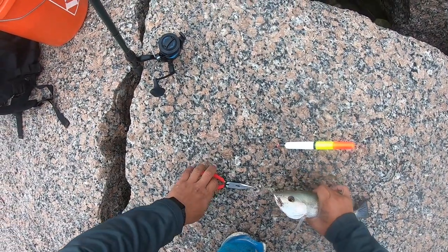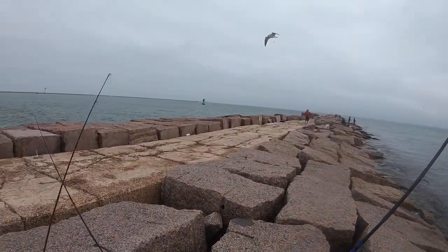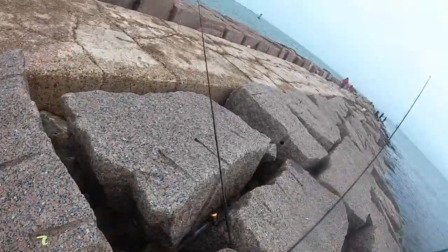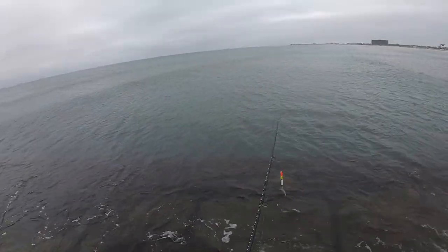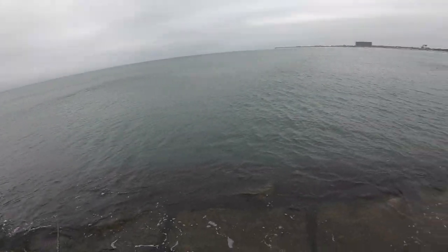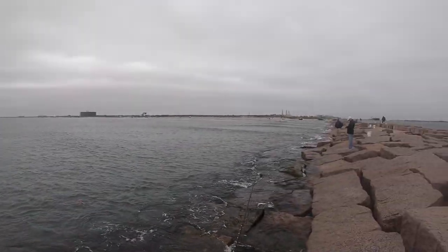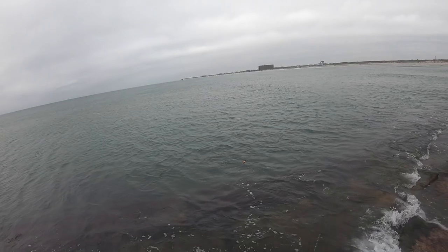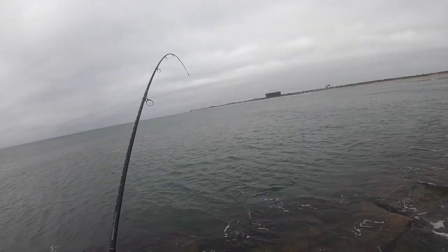Put your spikes down. There we go. Woohoo. He's a big one. Let's try to get some more. What I'm talking about. Man, I didn't have my tag on that day because I wasn't expecting a snapper that big. They like to hang out by the rocks. Oh yeah, I got a spoon too.